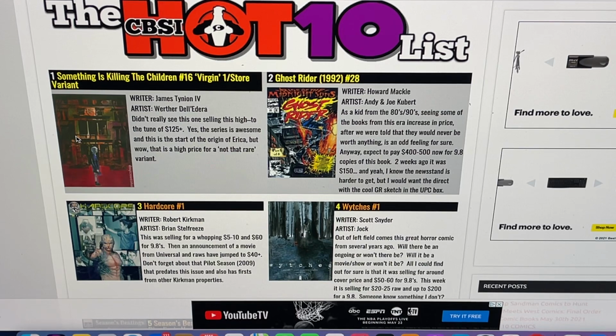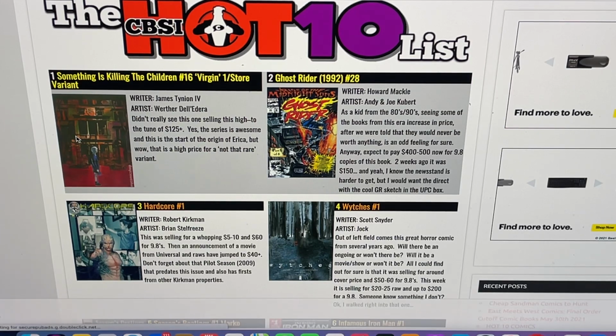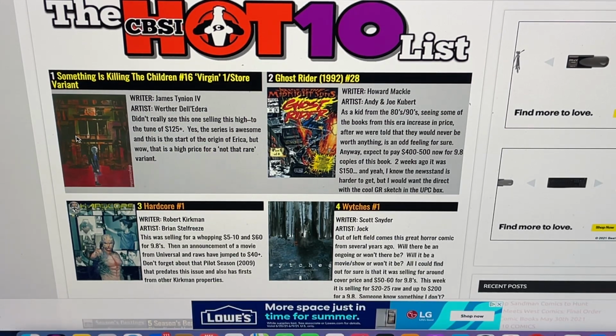But somebody out there is spending a lot of money for a 9.8. Looks like $400 to $500 for a 9.8 right now. Man, whoever bought a bunch of those polybagged, can you imagine? $2 apiece. I think they were dollar bin books. Send those off to CGC, you can get $400 to $500 apiece. That is making some serious money. So anybody that has a bunch of those, this is a good time to get those graded. I would highly consider that.